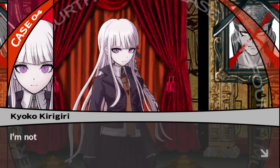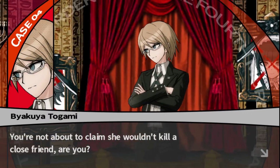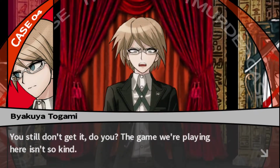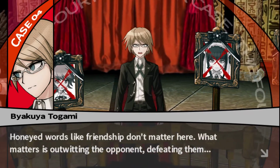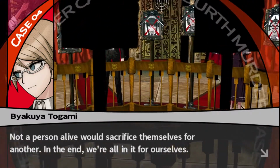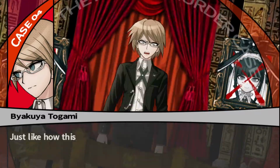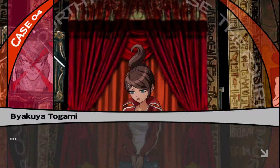Hold it! I'm not convinced. You're not about to claim she wouldn't kill a close friend, are you? You still don't get it, do you? The game we're playing here isn't so kind. Honeyed words like friendship don't matter here. What matters is outwitting the opponent, defeating them. Not a person alive would sacrifice themselves for another. In the end, we're all in it for ourselves, just like how this girl sacrificed Sakura to save herself.